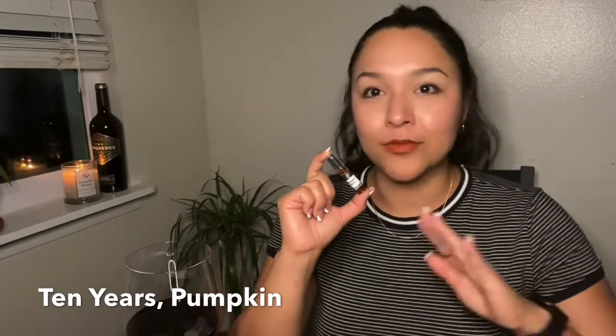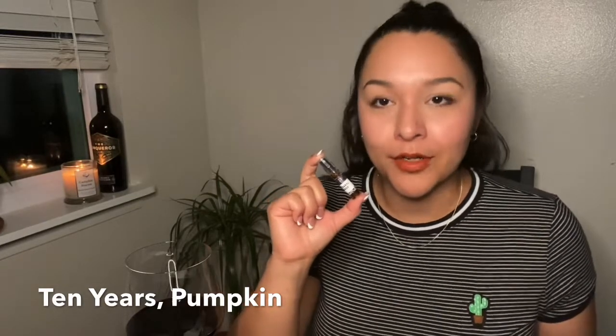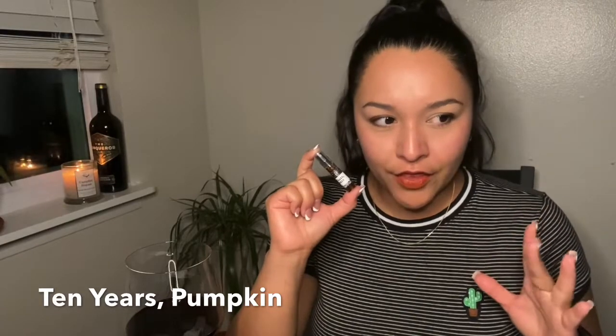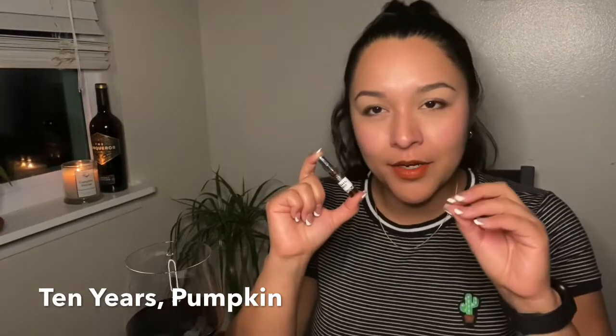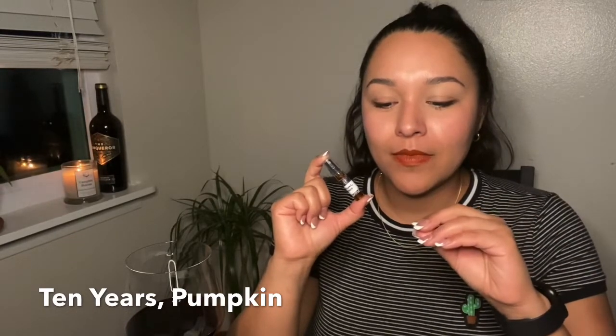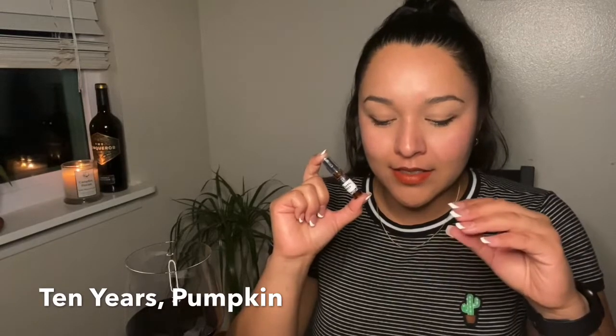Later in the real deep dry down, I would say an hour later, this one turns into a musky earth, and then I get a little bit of the oud and the dulce de leche. So it's there. The dulce de leche is there.